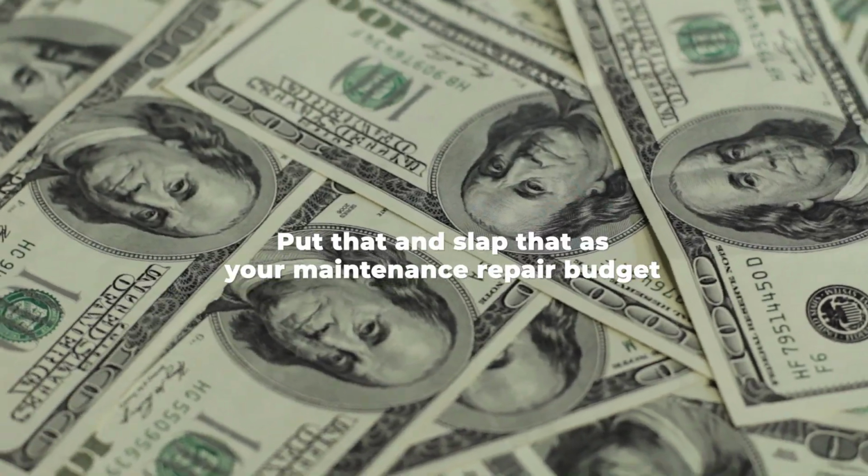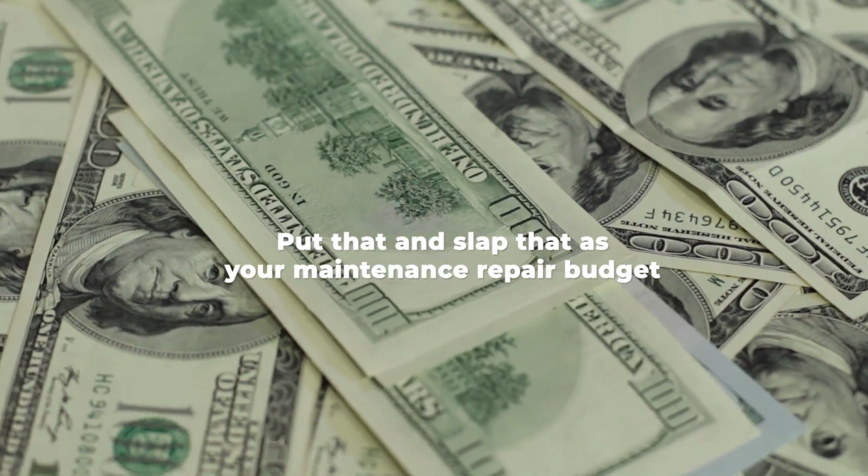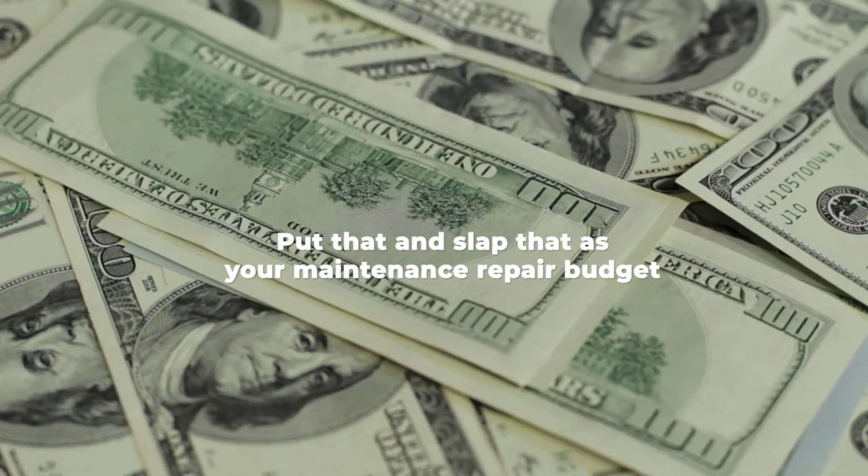The second line item I wanted to talk about is maintenance and repair. A lot of times what brokers will do is ask for trailing financials from the seller and just slap that in as your maintenance and repair budget. Now, obviously, this is not necessarily going to be indicative of what you're going to be operating the property at, right? Because the seller could have finagled a lot of things. You don't know exactly how he's booking his maintenance.